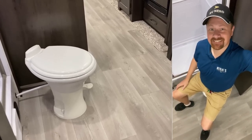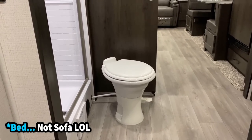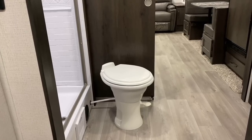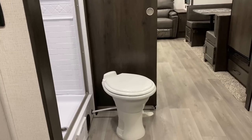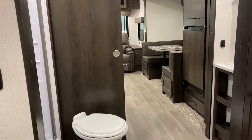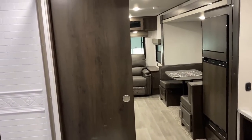Now, obviously, if you're sitting here on the sofa and somebody's sitting there on the toilet, you can certainly enjoy yourself a little bit of a, well, you know, a staring contest in the morning, which is probably not the image that you want when you first wake up in the morning. But the fact is, from the living room area, you're not really just staring directly at the toilet. Some people kind of like that little thing right there.